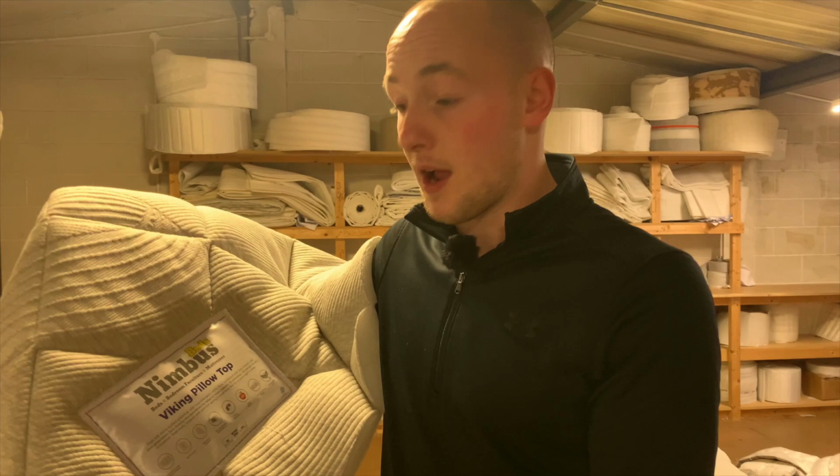The plan is being stitched on with a label, which will get us downstairs, stuck on top of a mattress, and physically get a full mattress made.